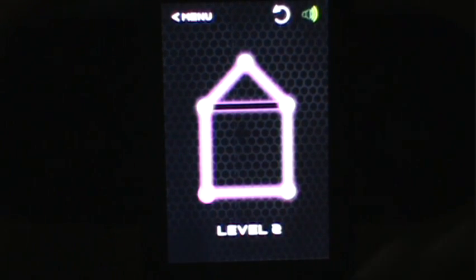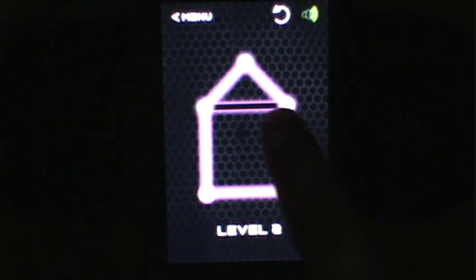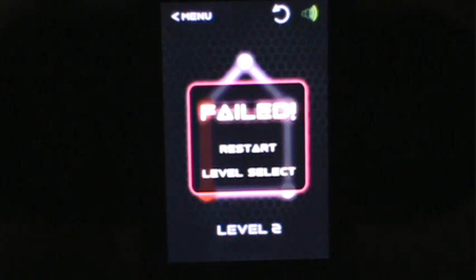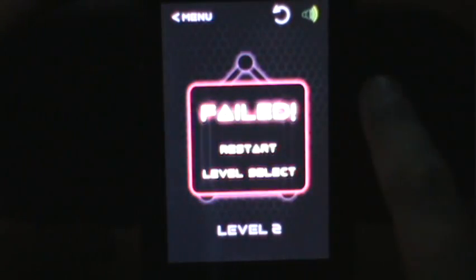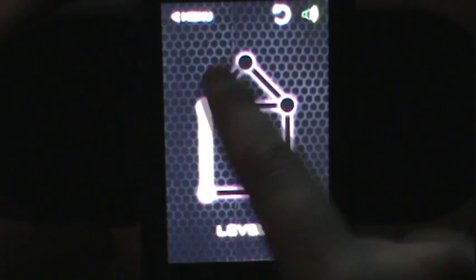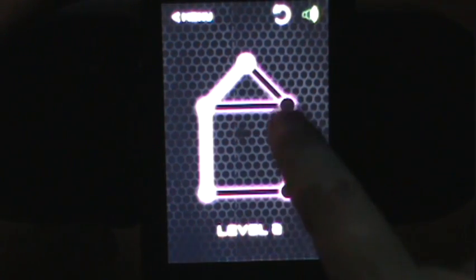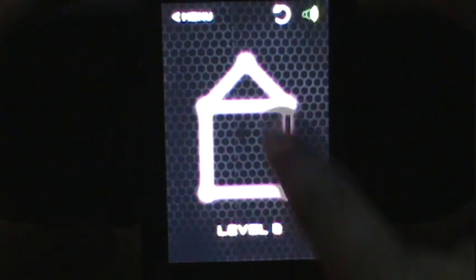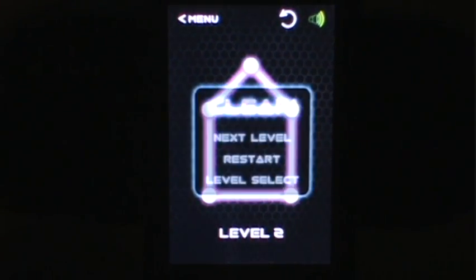And as you see right here, I wasn't able to do this because if I want to go to this line, I would have to cross over, which there's no path to do, or go back. And I fail. Restart, level select. I'll just do restart, and then I'll show you guys the right way. No, I won't. There we go. That's the right way. So that's pretty much the entire application.